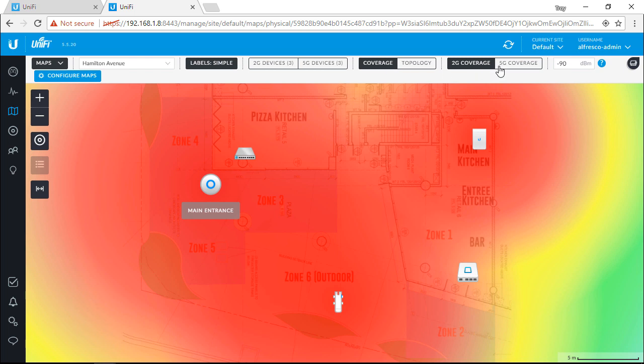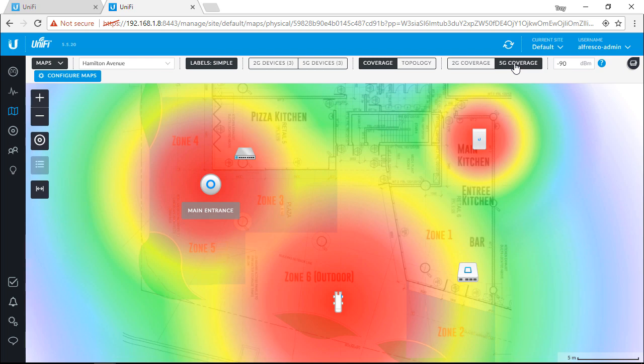Let's go and have a look at the 5G coverage instead. And what we'll see here is that it's not quite as comprehensive as the 2G. We don't get the same range on 5G. We get a much higher throughput, but just not quite the same distance. Having said that, when we look at the diagram here, that AC HD and the mesh unit in particular covers a really significant area of the restaurant that actually has people in it.